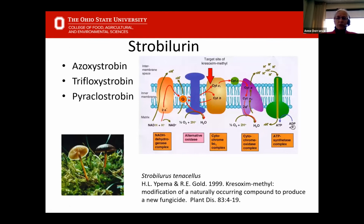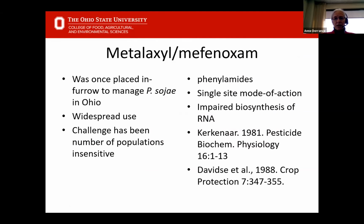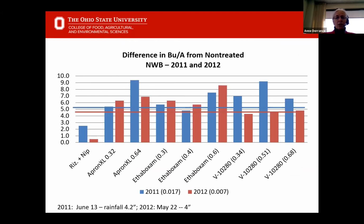Now the strobilurins are kind of interesting. I'm going to skip through this to save time, but the mode of action is in the mitochondrion and it's energy disruption, and it's a single site. So we do see resistance develop. Same thing with metalaxyl. It's a single-site mode of action for the biosynthesis of RNA. Again, we see resistance develop in this pathogen population.